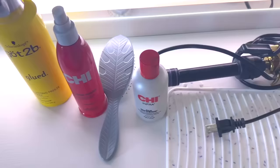Okay, so after I finish my skincare, I usually curl my hair. I know some people do makeup before hair, but I like to do my hair before I do my makeup. So these are the products that I use for my hair.